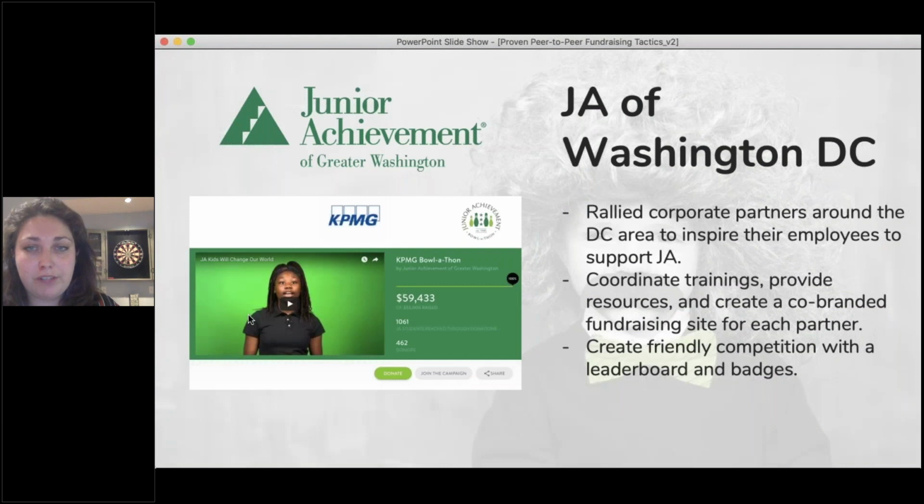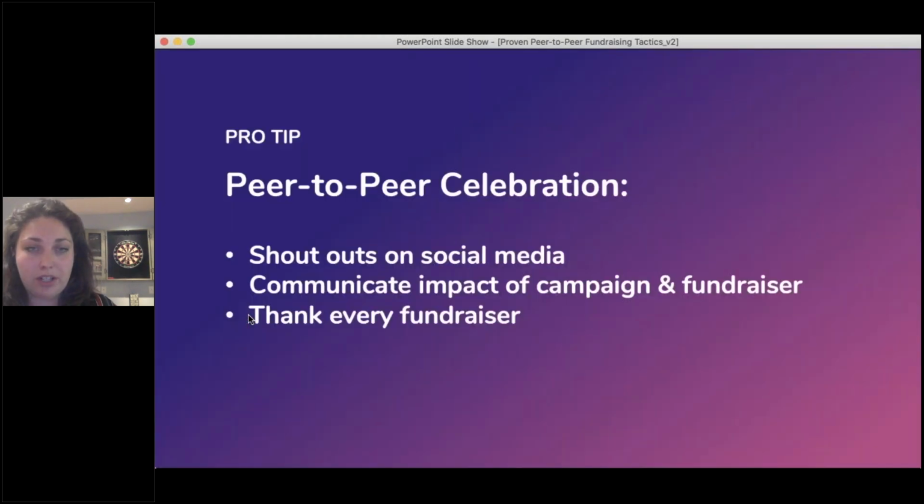And Junior Achievement of Washington, D.C. also does this. They have a big group of partners with their bulletins, and they have a leaderboard on their website, and they have these banners for fundraisers that are doing exceptional. I think this really shows that any kind of recognition that you give them is really important. It builds that relationship and lets the fundraiser know that your organization sees them as important.